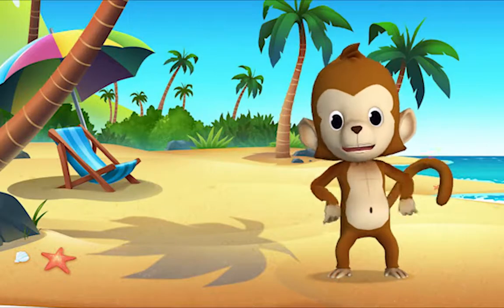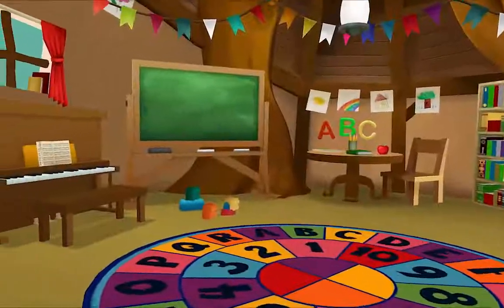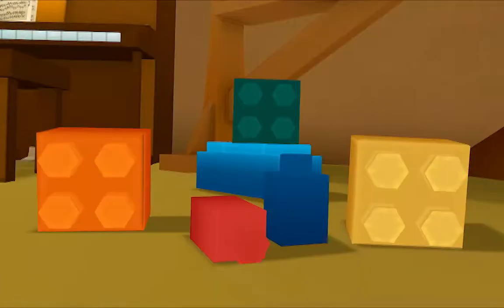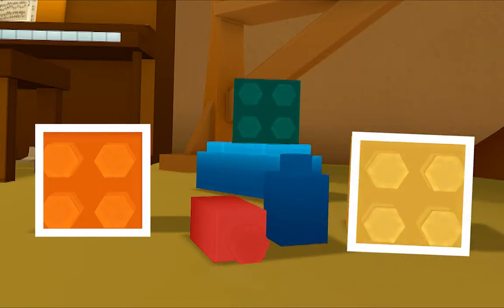Let's look for squares on Animal Island. Let's look for squares inside the treehouse. Let's look for squares like this. Do you see one? Yes! I see one! Do you see it? Right! Let's look for one more!